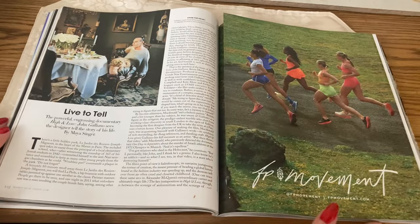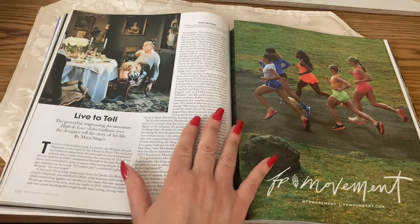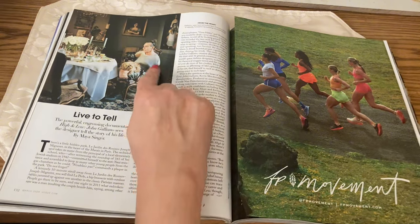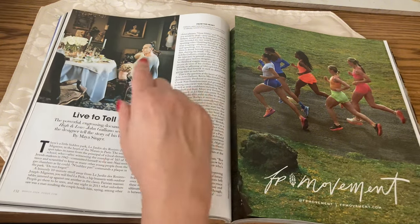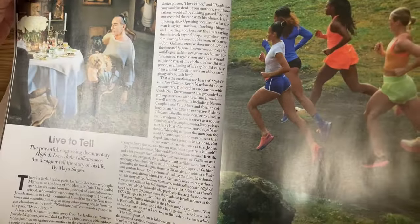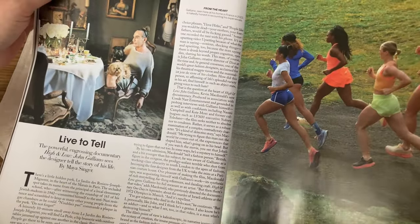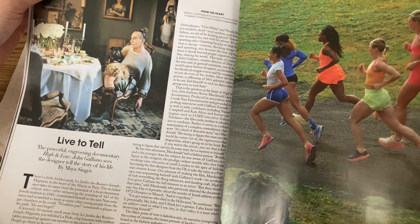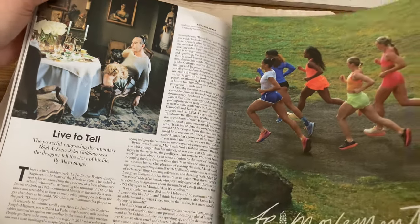Here is the article on John Galliano. Here he is with Dog, his little dog. Where is he? Is this at a restaurant or is it his home? Oh, this is in 2022, I'm sorry. And that's at his home. And it's beautiful.